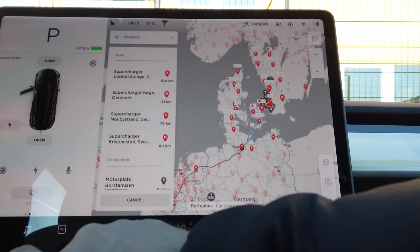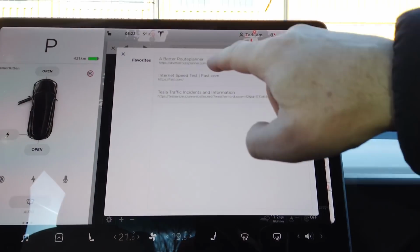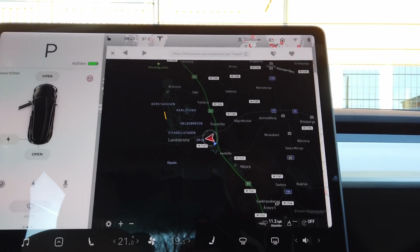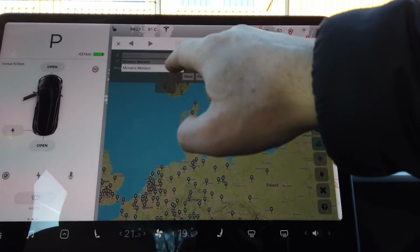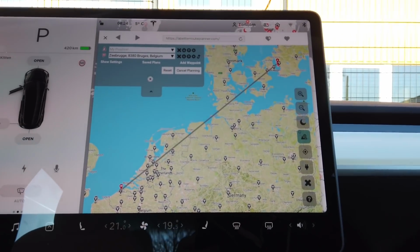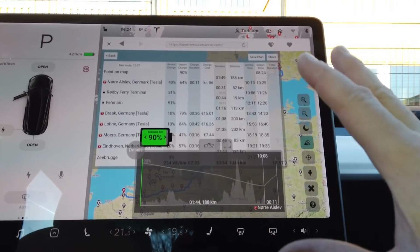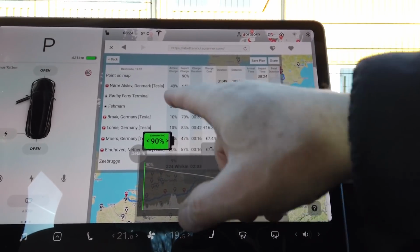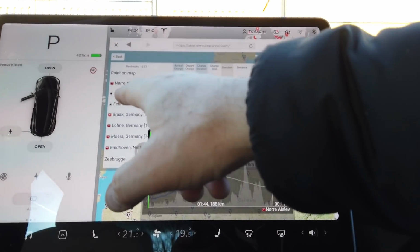So we're going to go to the web instead, and we're going to go to our favorites, and one of our favorites is A Better Route Planner. And so we're going to open that up, and we are going to tell it that we are going to Zeebrugge, and we're going to tell it to plan the route. So now this is using A Better Route Planner's algorithms. What I really like about this, as opposed to Tesla's, is that it's telling us way more information. It's recommending that we take the Rodby ferry.